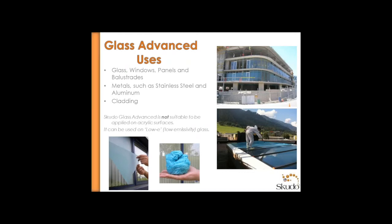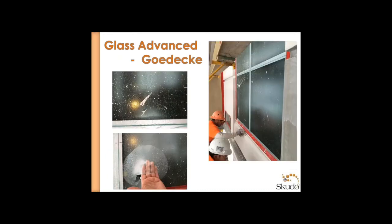Big jobs, little jobs, vertical surfaces, horizontal surfaces. I think this is one of your projects. I think this is Darren Goldsmith's project. So this is that product in use by your customers at the moment. Can that be spray run? Yes. And you do get better rates, and you get a much better film when it's sprayed.